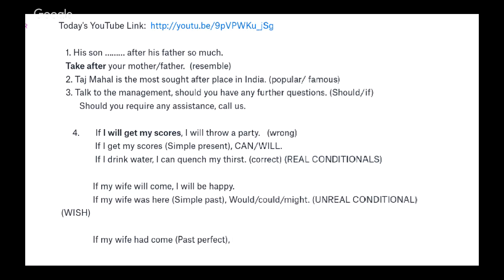And when you see past perfect in clause 1 already, clause 2 will change this time. It will not be would, could, might. It will be would have, could have, or might have, plus the third form of the verb. Is it clear? Now let's come to this point again. If my wife had come, I would have been happy. I would have been happy. Third form of verb. Is it clear?